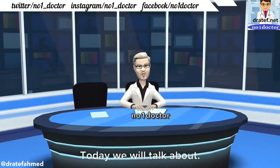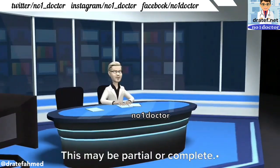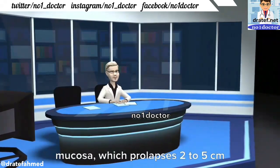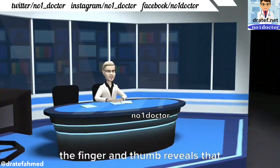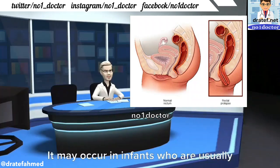Today we will talk about prolapse of the rectum. This may be partial or complete. Partial prolapse is confined to the mucosa, which prolapses 2 to 5 centimeters from the anal verge. Palpation of the prolapse between the finger and thumb reveals that there is no muscular wall within it.